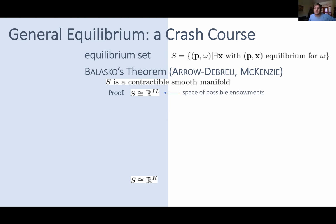So I wrote diffeomorphic here. There's versions of this. It's homeomorphic, diffeomorphic. If you put a Riemannian metric on this sucker, then it becomes isometric. Okay, so that's cool, right?